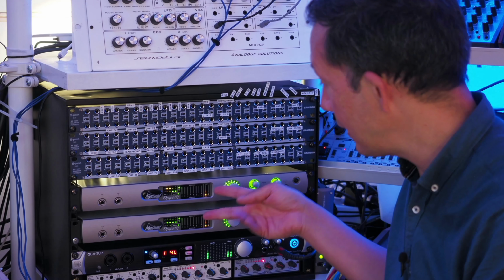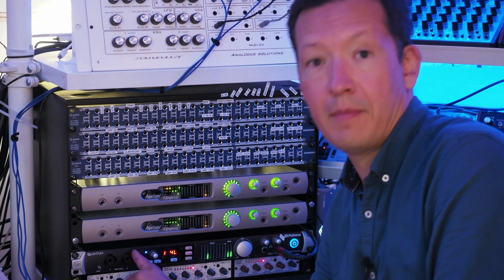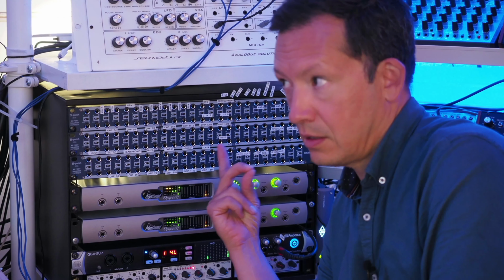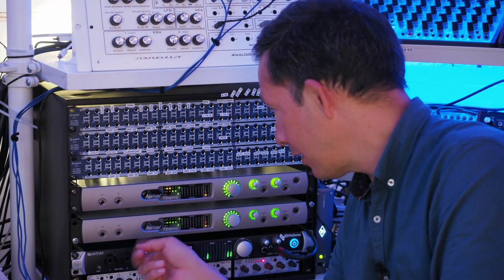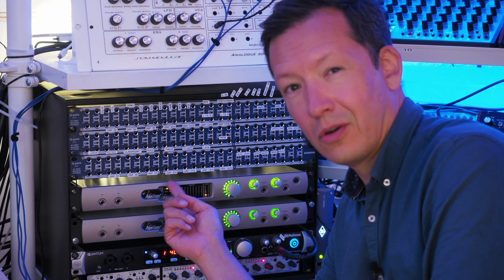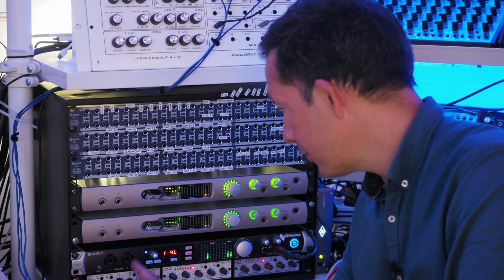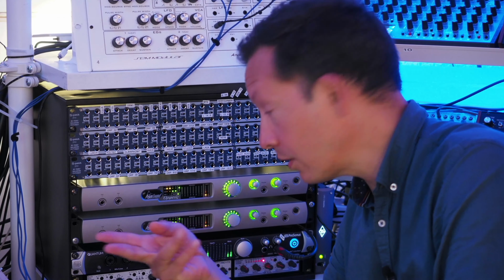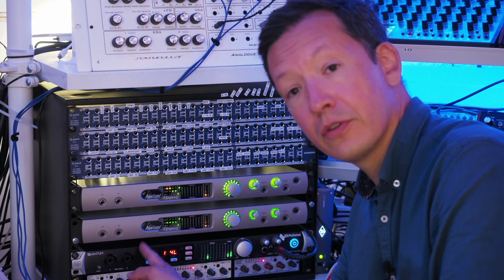I'm doing. I'm running ADAT in-out into the Quantum, and that is still my main interface going via Thunderbolt to the Mac. Everything's being clocked off one of the Orpheuses, because they're known to have really great clocks. So this is clocking this guy as well as the Quantum, but the Quantum is the bridge to the computer. And because it has two ADATs, I'm actually able to run both of these off of just one converter.